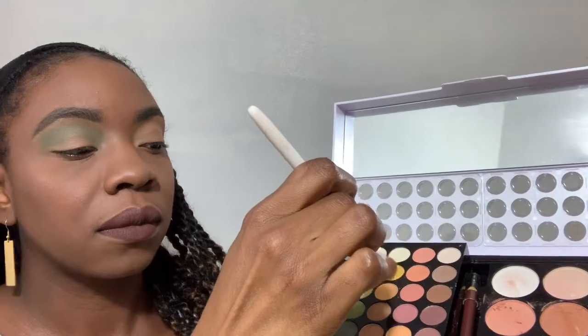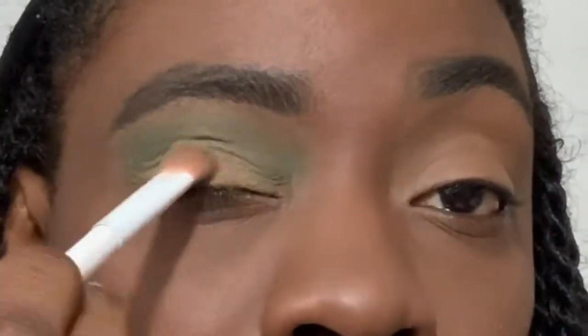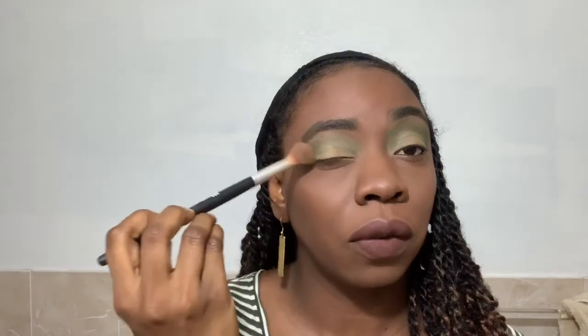After I did that, I went ahead and I took my yellow eyeshadow, which is this one, and I put it on my eyelids and I kind of patted it in. Okay, so after I did this, I just went ahead with a big brush and kind of just blended it all together.